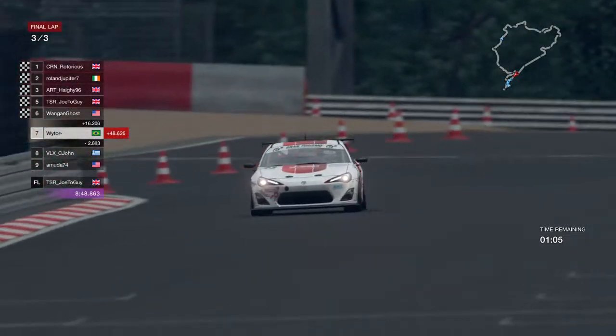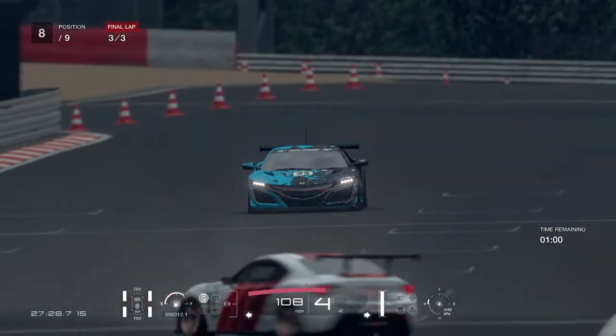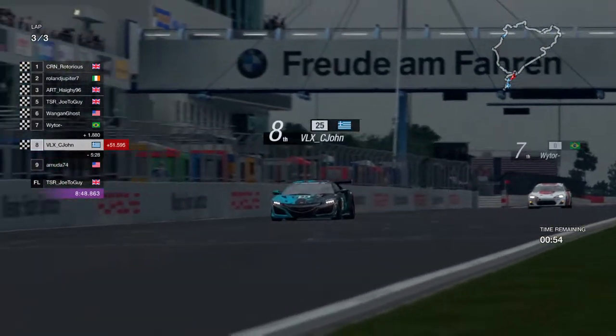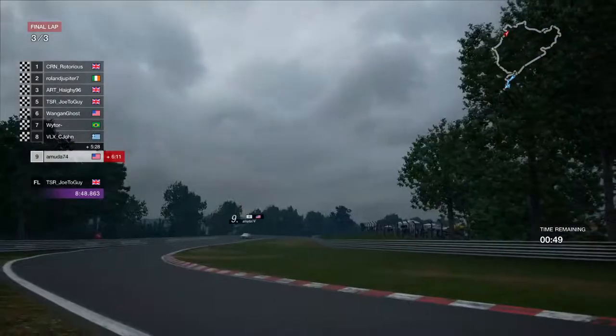And I think they're just about gonna survive. They're weaving. Crazy John, they didn't pick up damage again, but they finished 8th. Must have made a mistake similar to Joe, just kept out the barrier. Keeping the car in good nick for race 2.